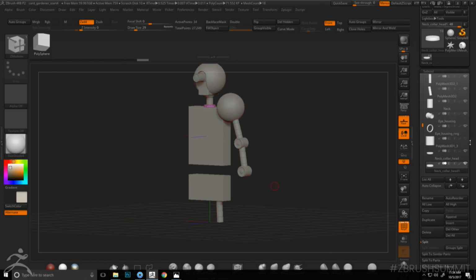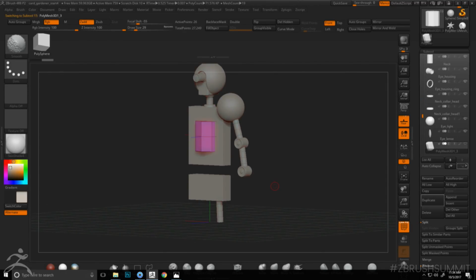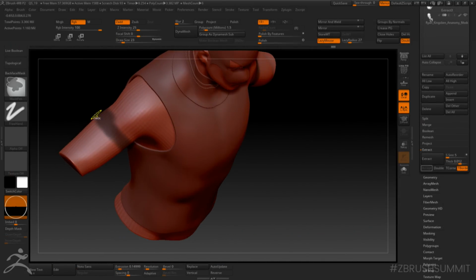You can see the ZModeler brush selected, and we have that IMM bar up the top now, which will allow you to see a different view of your IMM parts. If you're using an IMM brush, you can quickly select through those and change those assets out. So there's some of the handy things that were added in ZBrush 4R8.